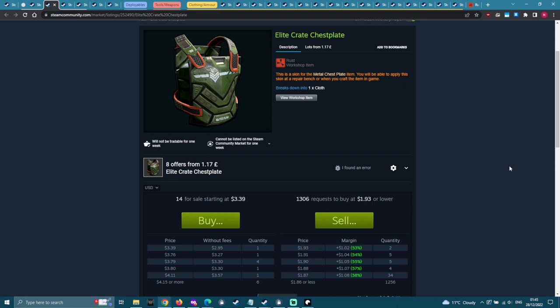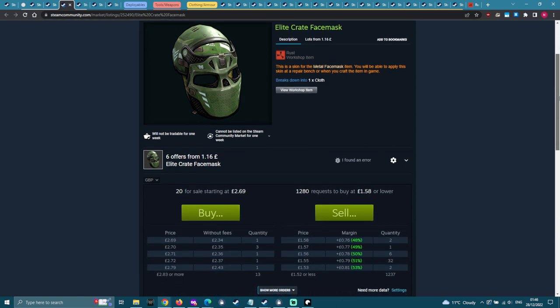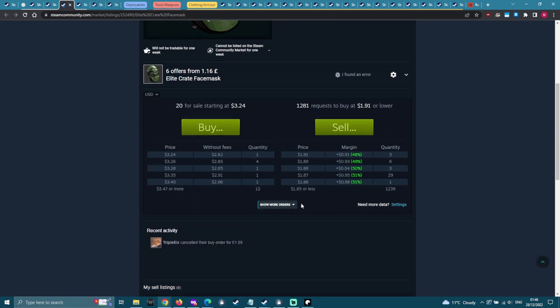But yeah, I'm committed and I want to make this more. I need to make you all more aware of how this works and whatnot. People notice these new skins being submitted for collections and they make moves. Someone's just bought out over 50 quantity of the chest plates just a few hours ago. What about the face mask? So face mask right now only has 20 on the market, $3.24 is the cheapest one. Buy orders haven't caught up to it just yet, but they very likely will soon.